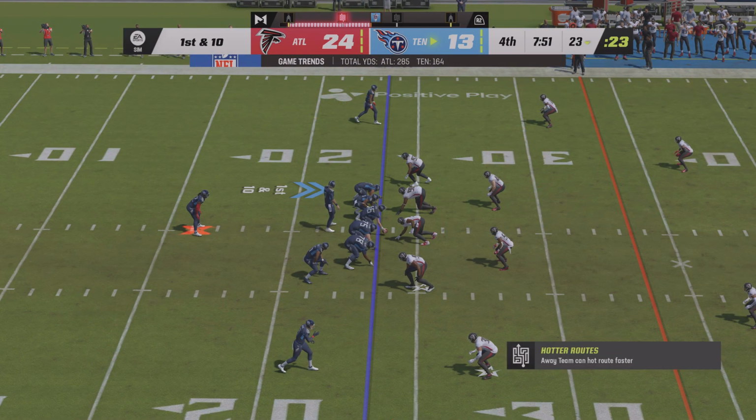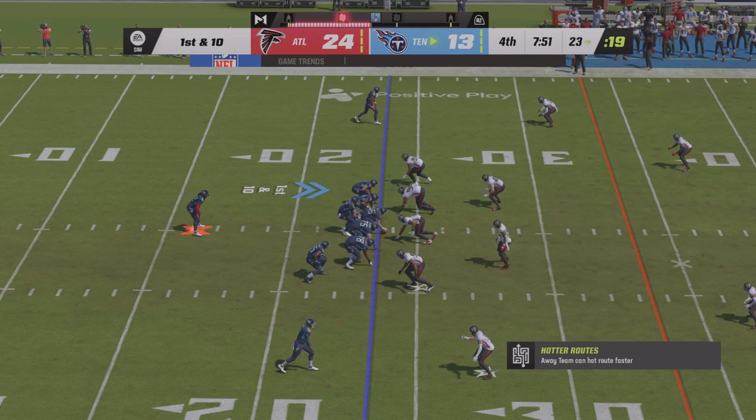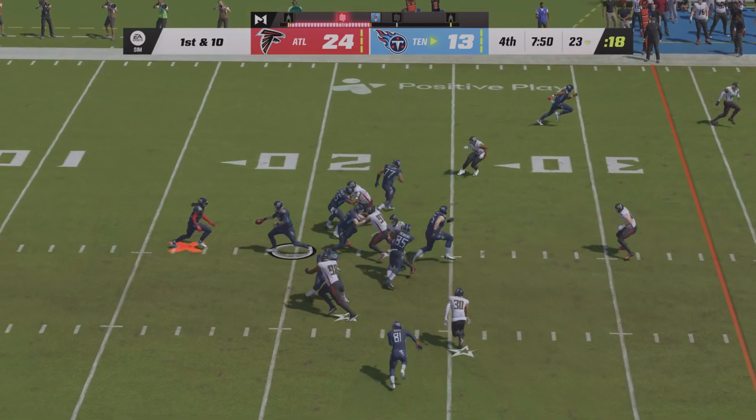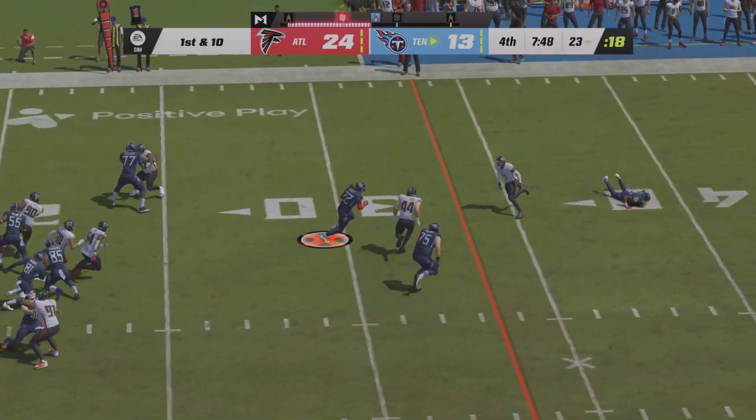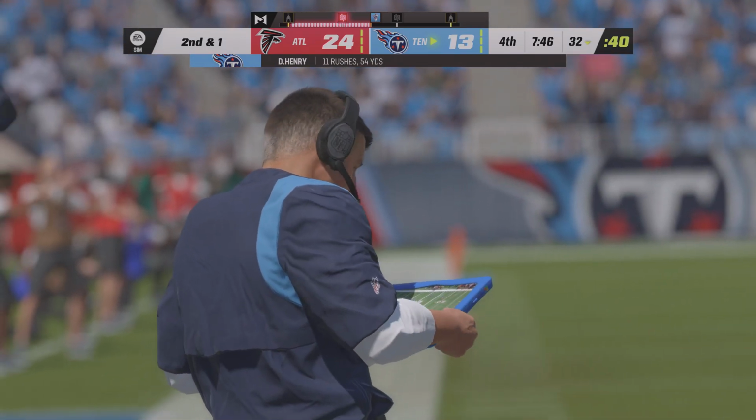Tannehill and the Titans come up now 1st and 10 at their own 23. They'll start on the ground. It's Derrick Henry. 54 yards on the ground for him so far.